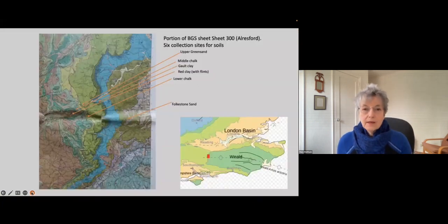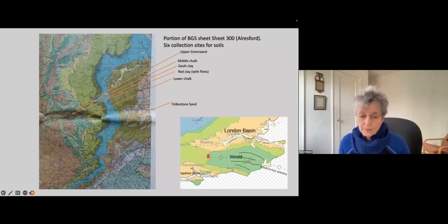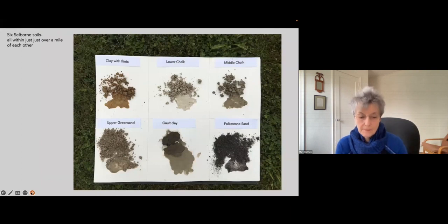This map, bottom right, for those of us who don't always know exactly where the Weald is, shows us the Weald, and the little red box identifies more or less where Selborne, my site, was. The underlying geology provides an important step in answering the question, why did they do it? The Weald is shown here, and 6 different Selborne locations with different types of soil on them. So I started by collecting these 6 soils.